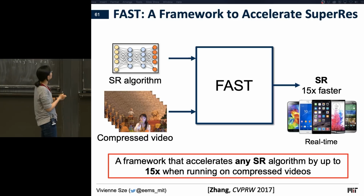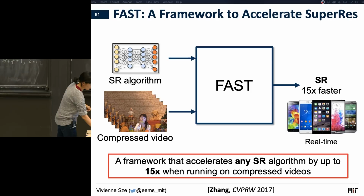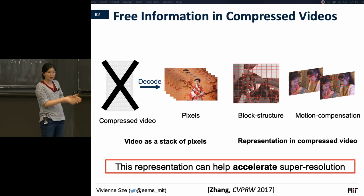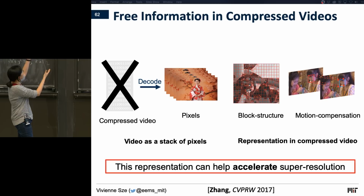One of the approaches we took is this framework called FAST, where we're looking at accelerating any super resolution algorithm by an order of magnitude. And this operates on a compressed video. Before I was a faculty here, I worked a lot on video compression. And the video compression community looks at video very differently than people who process super resolution. Typically, when you're thinking about image processing or super resolution, when I give you a compressed video, you basically think of it as a stack of pixels, a bunch of different images together.